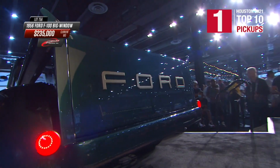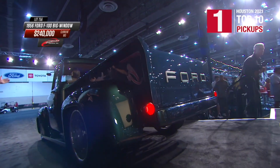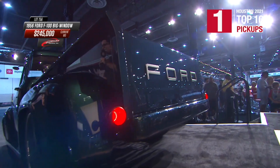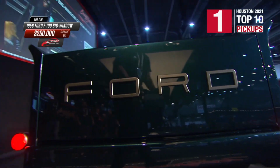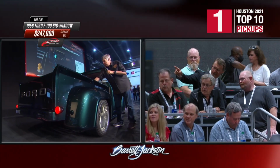Another thing, too, about this is that this has a stretched nose. In 1953, Ford shortened the front of their pickup trucks for better maneuverability around the farmyard or wherever, but it made them look kind of stubby. Well, this has been unstubbified. If you see it from the side, it looks kind of long and graceful. That's custom, very subtle work that you don't find on any other Ford pickup but here.